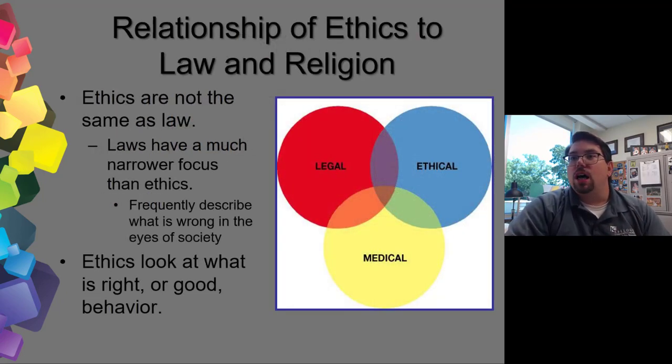Relationships of ethics to law and religion. Ethics are not the same as laws. We know that based on the long-term historical issue of synthesis between what Aristotle was talking about and Christian theology. This idea became very widespread in Europe, that we needed some idea of how to define and meet these ethics, and religion came in as a component of that.